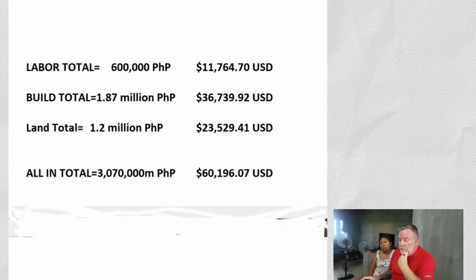Same with the labor cost. The labor cost will change depending on where you're at. The material cost, everything will change depending on where in the Philippines you are. If you're in an area that doesn't have access to a lot of things, then your cement may be higher, or your sand may be higher, or your steel may be higher. So it just depends on where you're at. So this was ours, and hopefully this sheds a lot of light for everybody.